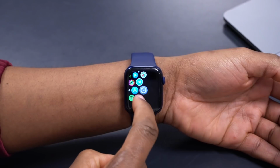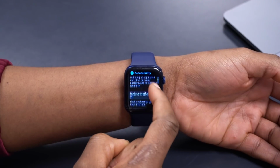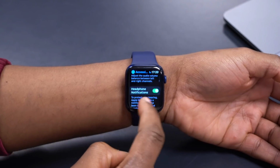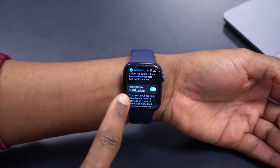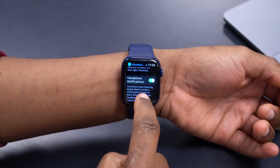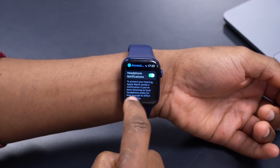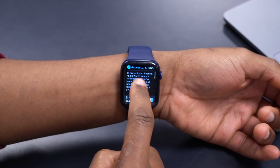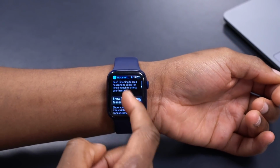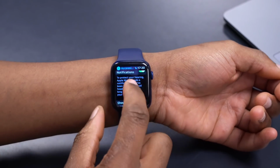Also, if we go into settings and go to accessibility, we have a menu that talks about headphone safety. Let's see if we can find it on the Apple Watch. This is the menu we're talking about, basically headphone notifications, whereby to protect your hearing, Apple Watch sends a notification if you've been listening to loud headphone audio for long enough to affect your hearing. Your watch will give you haptic feedback and play a sound if you have been listening to loud music or audio from your earphones or headphones for prolonged periods of time.